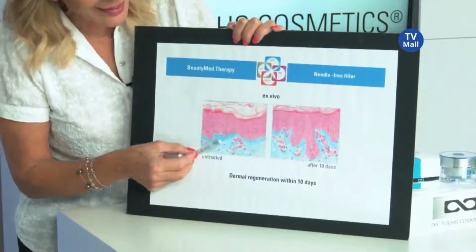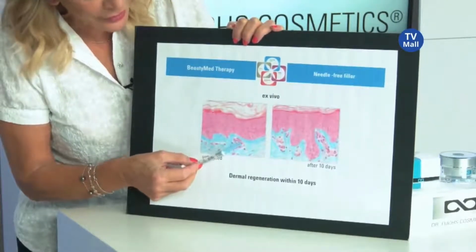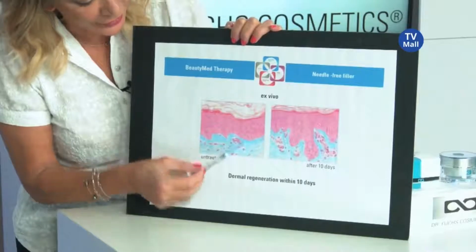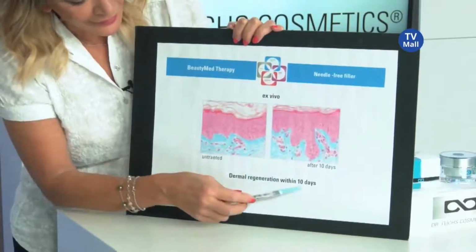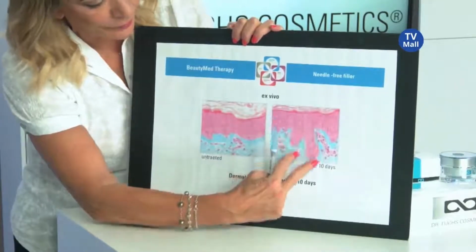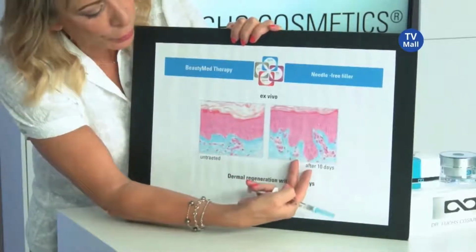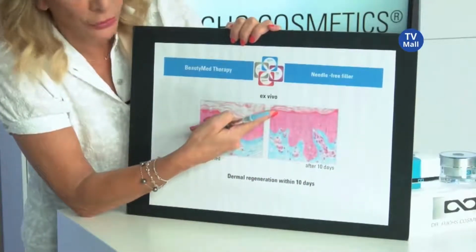There is another pH value there. That's the reason this ingredient is programmed to find this part of your skin under the wrinkle. And then after 10 days, only 10 days, it does this. The skin is rebuilt from inside and pushes up the wrinkle, so it's getting better on the surface.